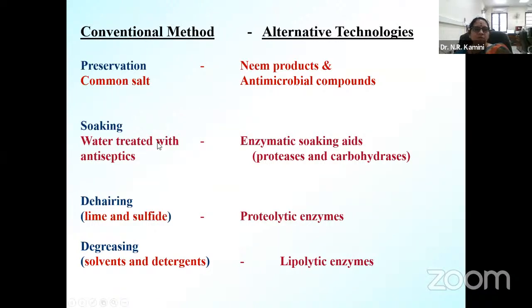For soaking, water treated with antiseptics like sodium azide or some other products is usually used, and enzymatic soaking aids like proteases and carbohydrases are used. Dehairing is carried out in the tanneries using lime and sodium sulfide. Instead of this, proteolytic enzymes could be used. For degreasing, solvents and detergents are used. This could be eliminated using lipolytic enzymes.